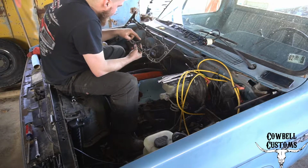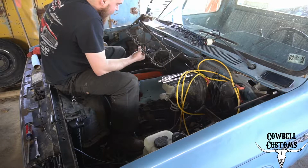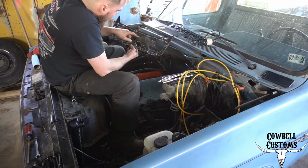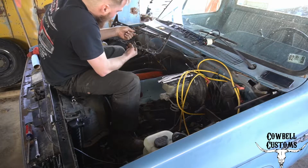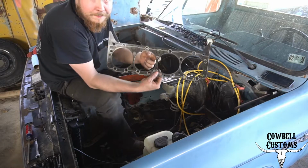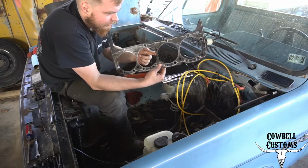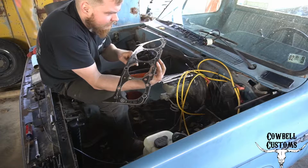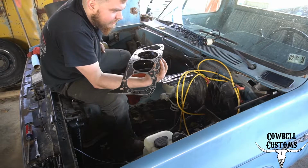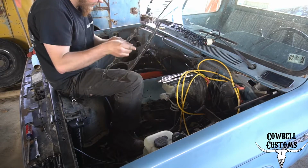Quick glance. Gasket's blown out between the two cylinders. Between the bolt hole, which can be considered a coolant port. We got a little bit of the fire ring entering the combustion chamber. So same look on both sides. Yeah, that's definitely where it was. I don't think there's any arguing about that.